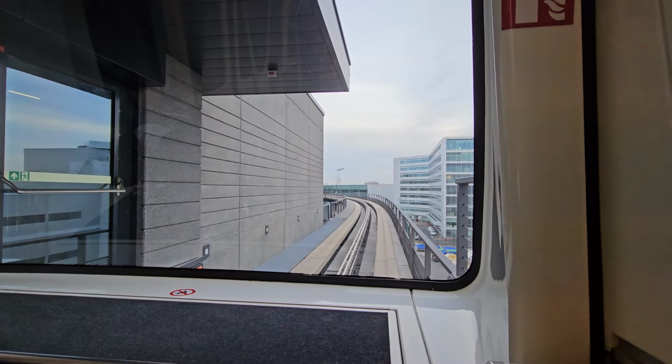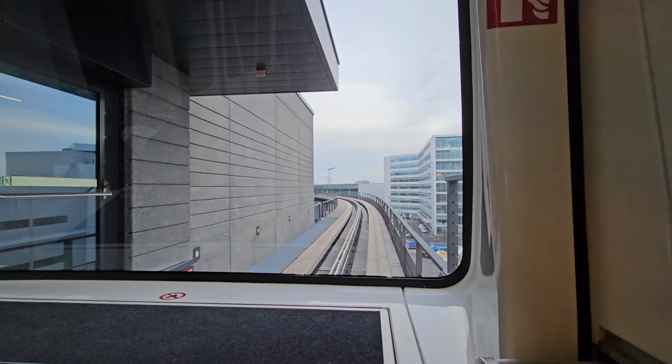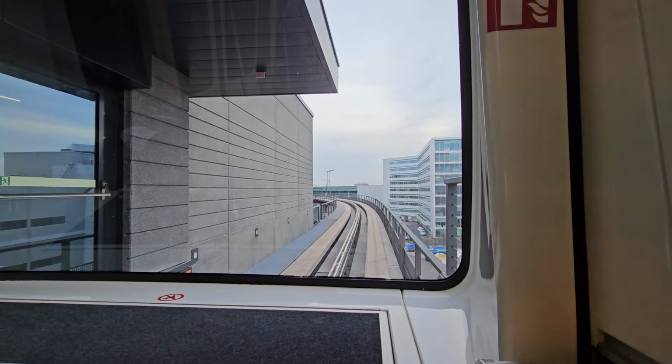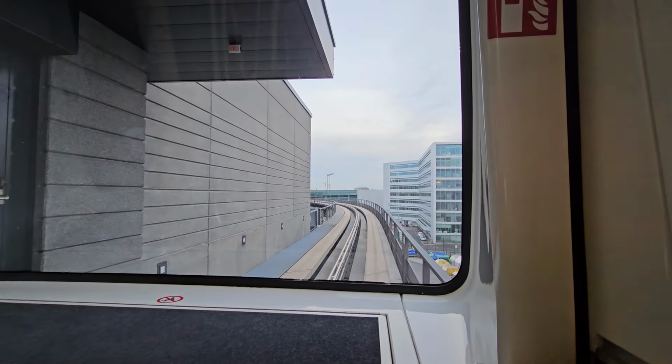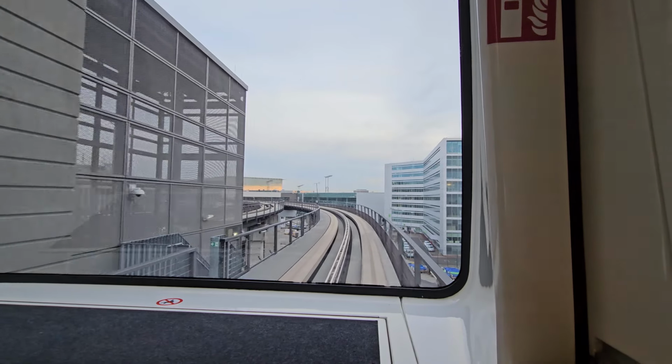Please hold on to the handrails. This Skyline takes you to Terminal 2, Concourses D and E.